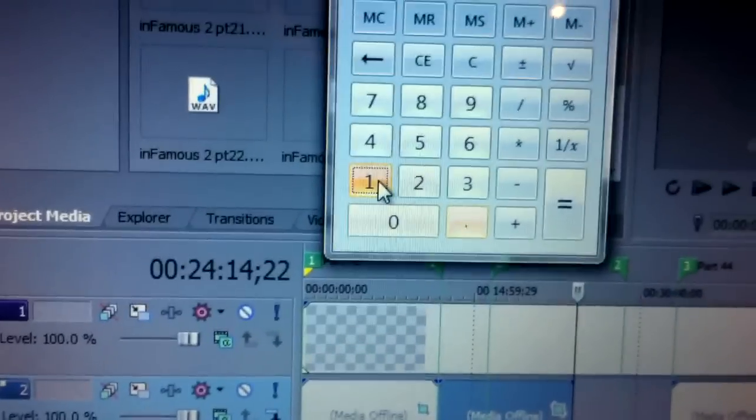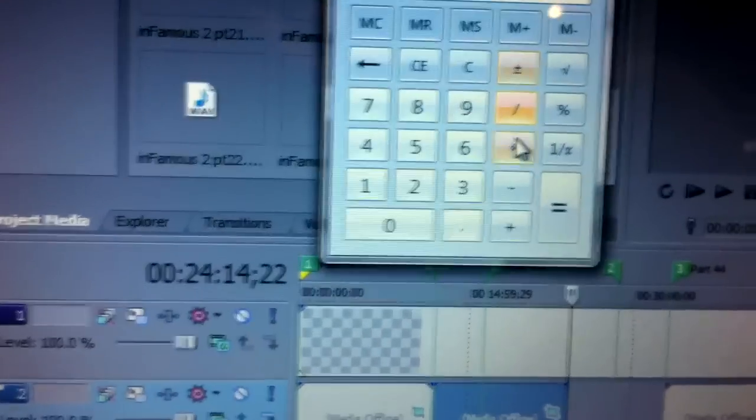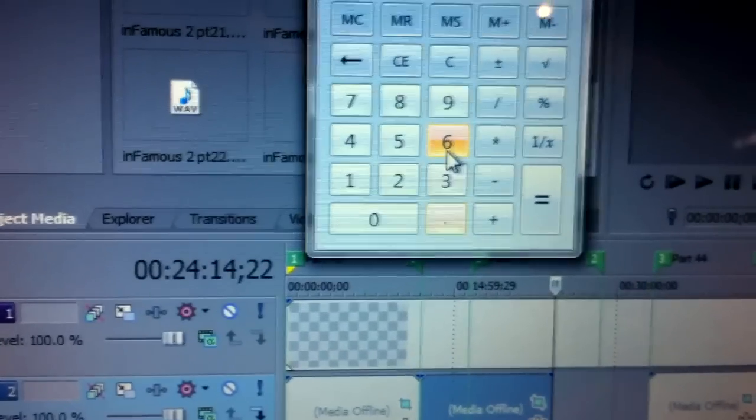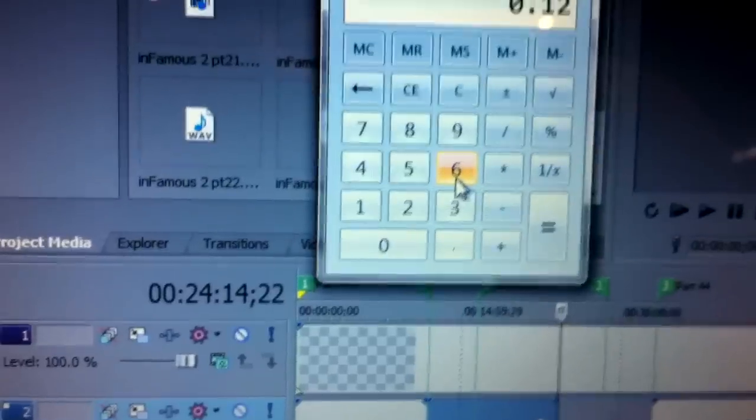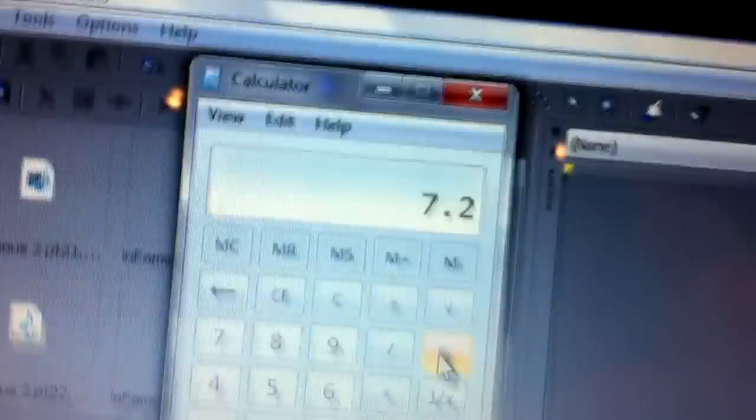And in order to find that out, because I always round up, what I then do is 0.12 times by, hold up, did I screw that up? No, I didn't. Times by 60. There. So the video is going to be 12 minutes and 7 seconds. That's how I split the video, so that it's even for each one. Now you know that. So as you can see, 12 minutes, 7 seconds. Perfect halfway mark between both.